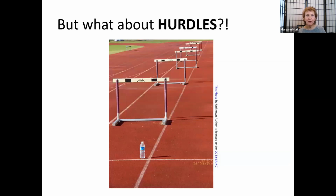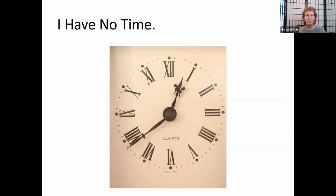What about the hurdles? We've got a few minutes to go through some of these, just to very quickly give your responses. What do you say if somebody says, oh, I can't start a book club. I'm a solo librarian. I have limited hours. I don't have time to do a book club. What would you say to that?